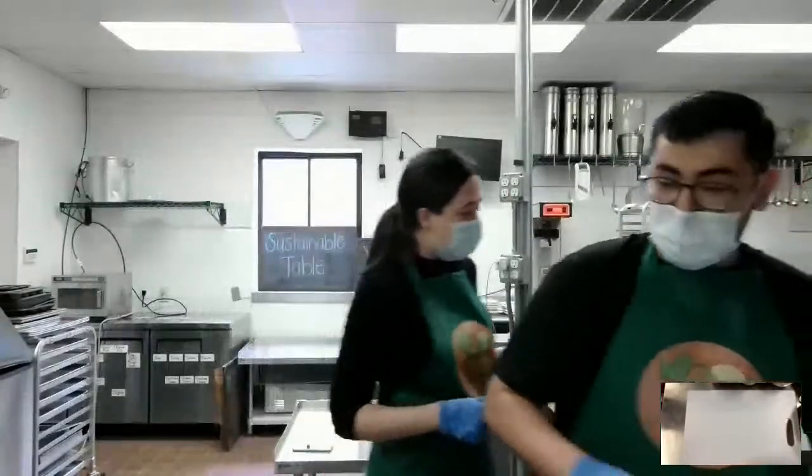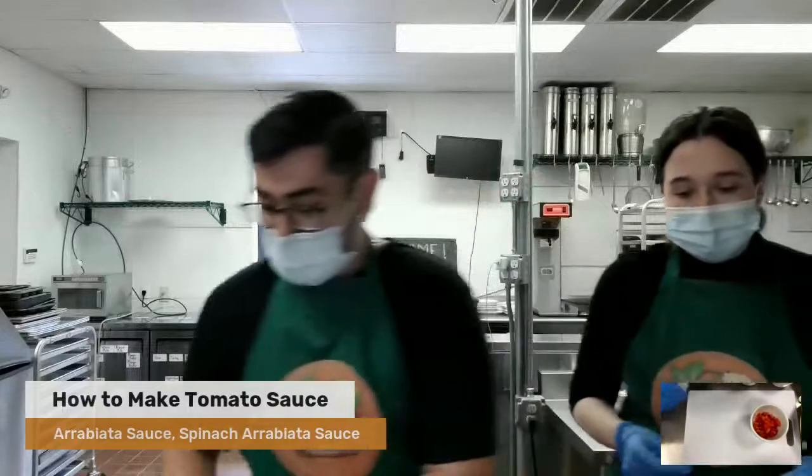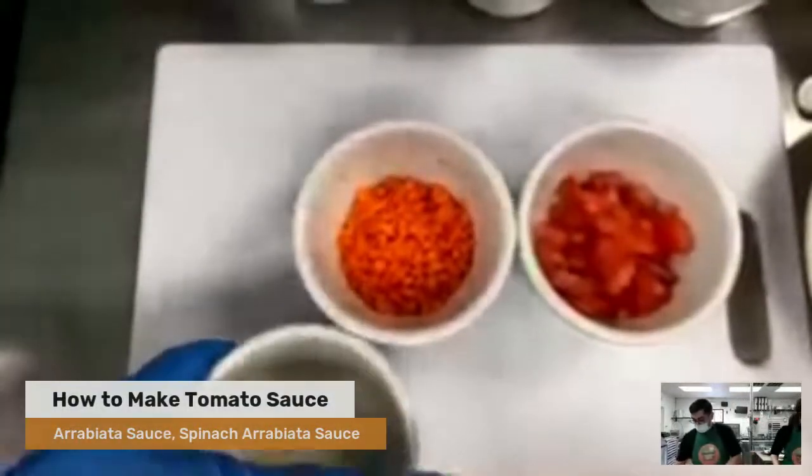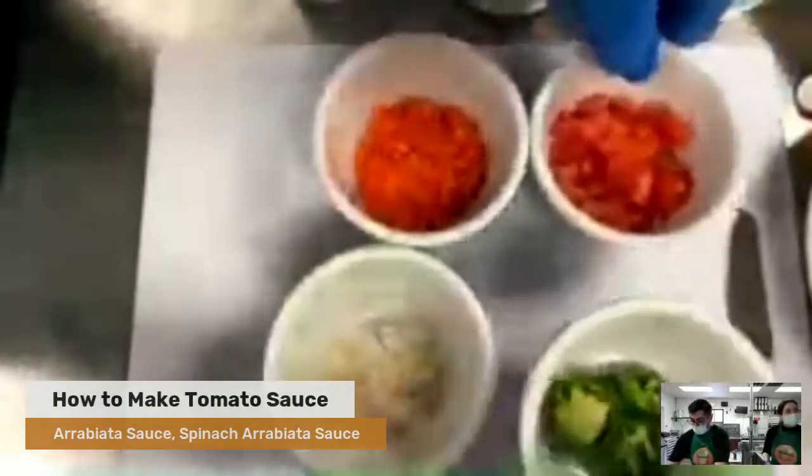Wow, that looks amazing. Now that you have some cooked pasta, how about I teach you one of my favorite recipes that I actually learned to make this week, which is the arrabbiata sauce. Okay, sure. What do we need for that? In the arrabbiata sauce, you need some tomato, carrot, onion, and some jalapenos.